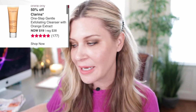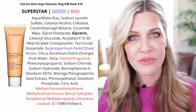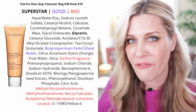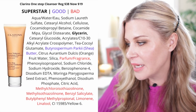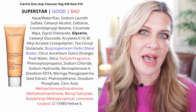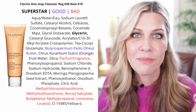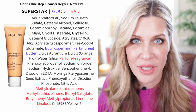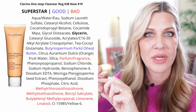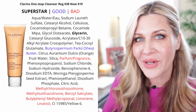It's gonna be $19. This one, unfortunately, has at the bottom fragrance, fragrance, fragrance, fragrance, fragrance. I think there are 5 of them. And it has fragrance in the middle of the deck as well. The problem with all of that is often when something's listed as fragrance, it can be a compilation of several ingredients that they aren't listing. They're just putting fragrance. So you really don't even know what's inside of that particular ingredient.